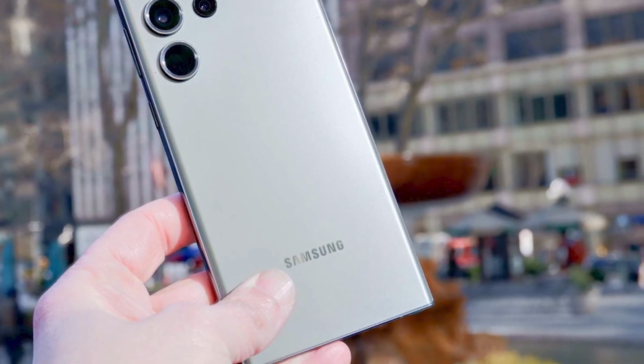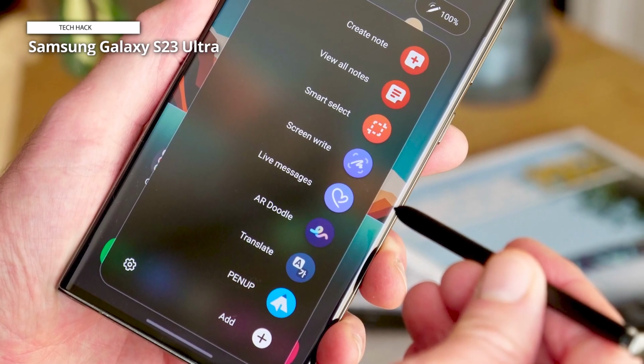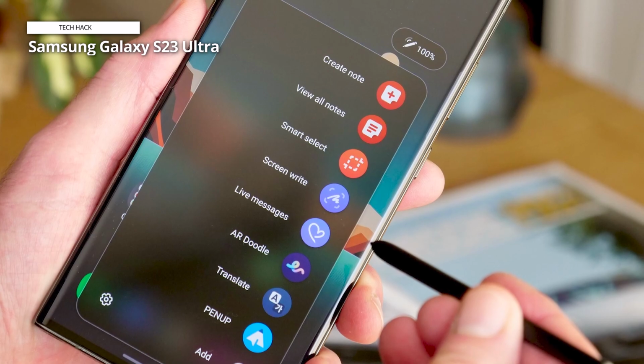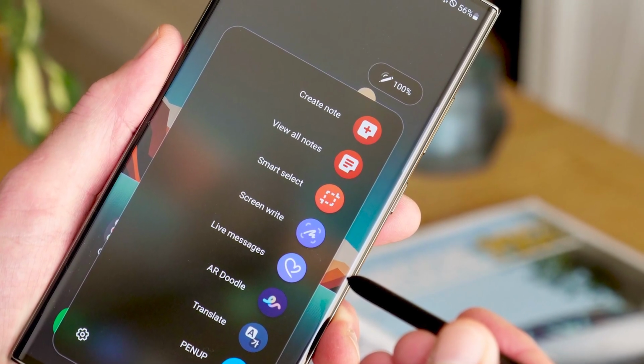The color choices are as subtle or stylish as you want them to be, and it's all backed with Gorilla Glass Victus 2, Samsung's Armor Aluminum, and an IP68 rating for dust and water resistance. This makes a difference in image quality, but the biggest wow factor comes from the improved zoom.